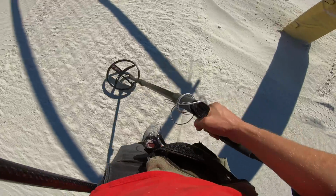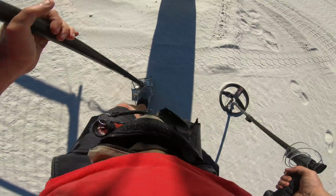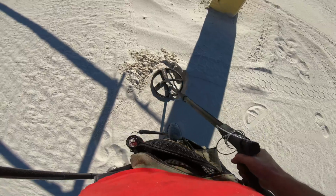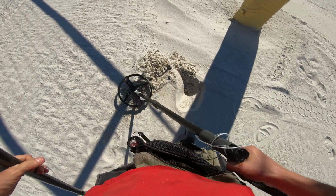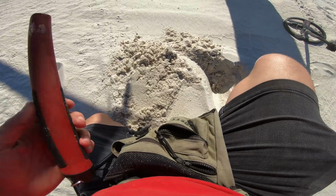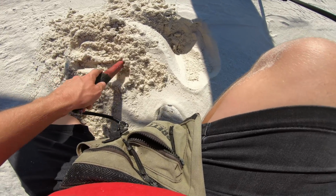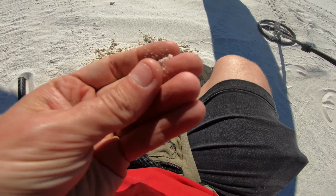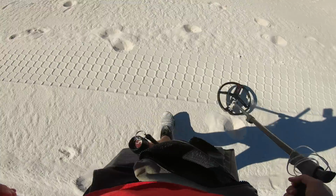So I'm gonna check underneath this volleyball net again over here. This is a different one. This one's 100% iron. Why am I digging it up? It's for the sake of the people playing volleyball. It's a give and take, you know. They lose their jewelry occasionally, so I gotta be respectful and pull some of that rusty iron out of the ground. Tiny rusty bolt. There's one right in here.